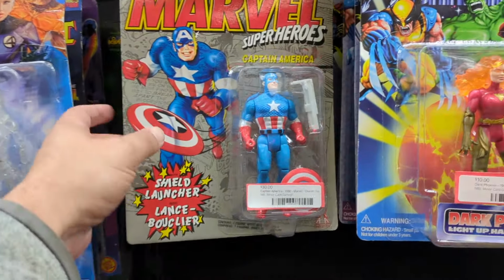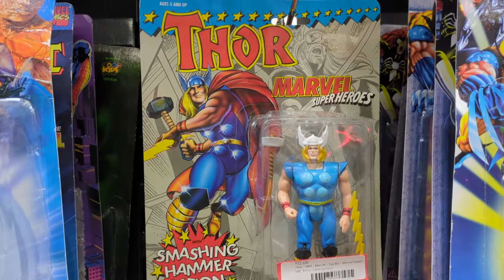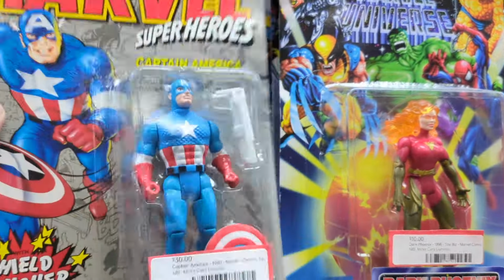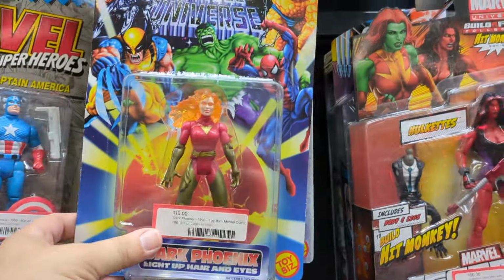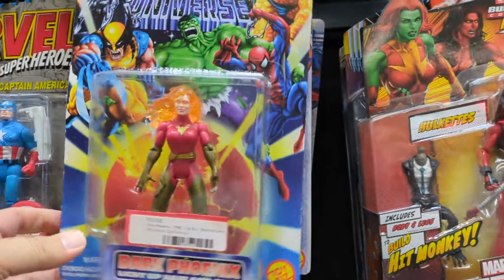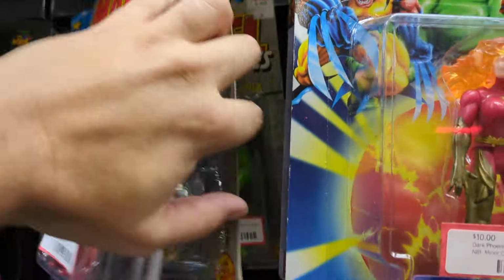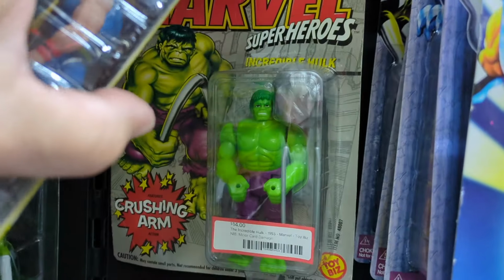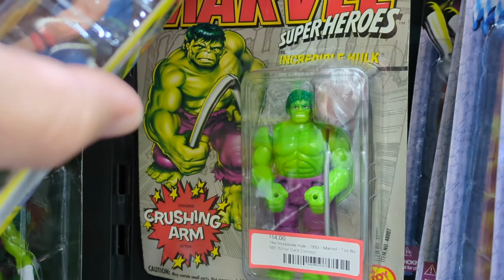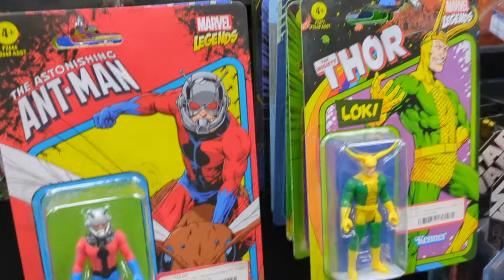Some of these Marvel superhero toys, and I used to have this brand, but there's Captain America and Thor over here, and then some more recent Marvel Universe and Hall of Fame toys like She-Hulk, and let's see what's behind here. You have, of course, speaking of Hulk, the Incredible Hulk. I actually used to have this figure back in the day, so that brings back some memories.